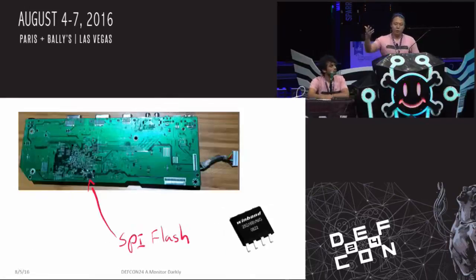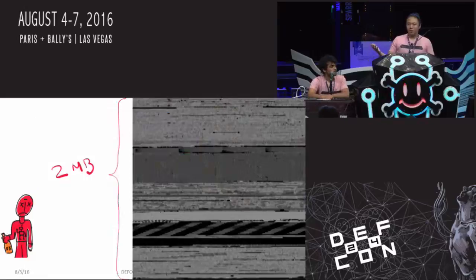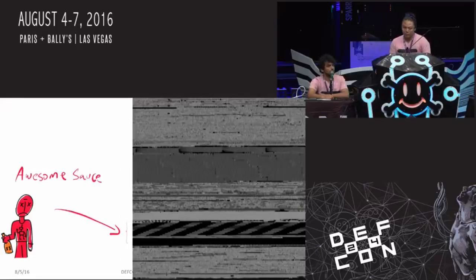And we flipped the board over. This is pretty typical. We found an SPI flash chip that we were able to dump. So we dumped the code. And this is something we like to do. We like to do 2D visualization of entropy. So off the top of our heads, we looked at this thing and we said, I have no idea what that is. That looks pretty sweet, right?